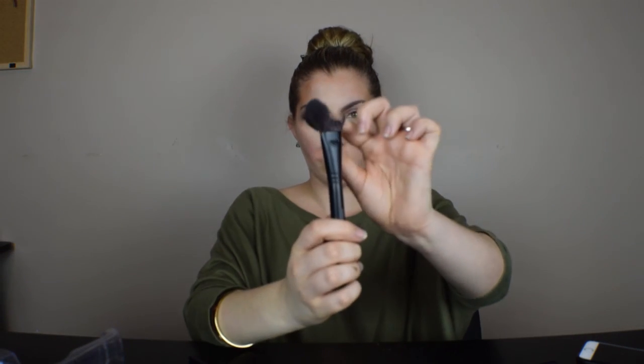This brush was pretty cheap. It's like $20. It's a Cheekbone Blush number 51 by Sephora. This is a really, really, really good contour brush. It just looks like that. It's nice and thin, and it really allows you to get in that zone. So I highly recommend this little baby.